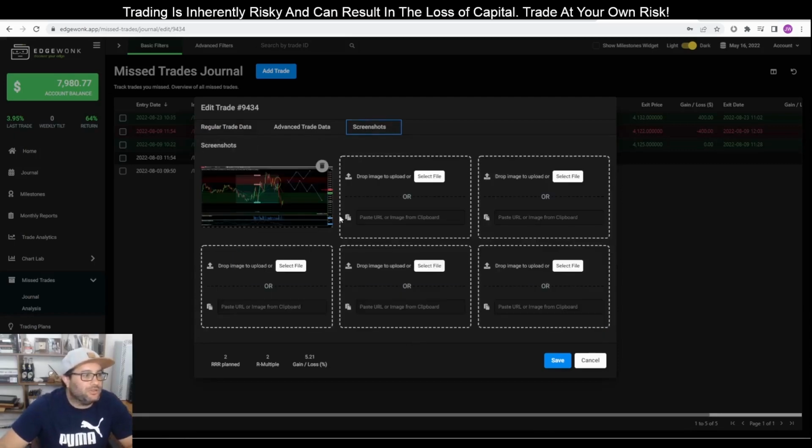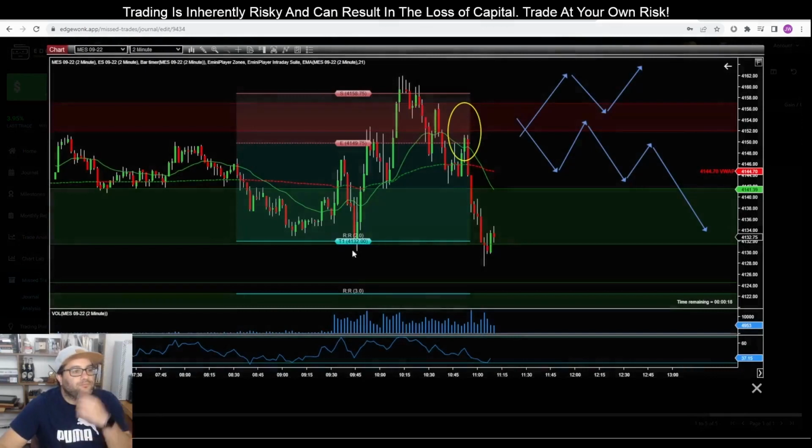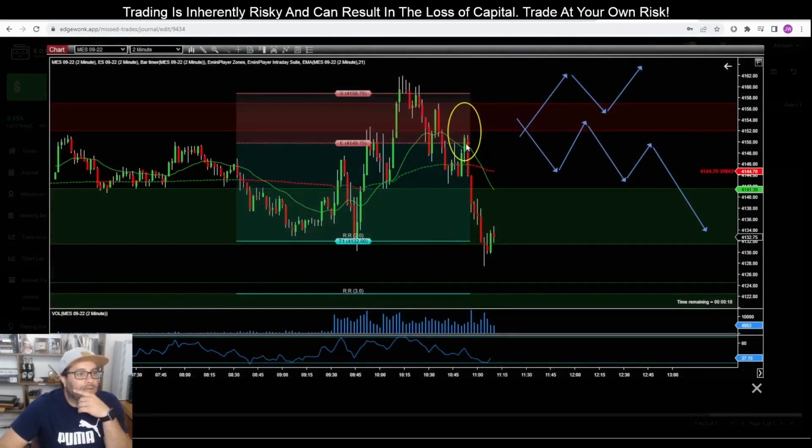If we take a look at the screenshot for it here, this would have been my entry. It would have been on this green pullback here. So the market broke out to new highs here. This was above the overnight high, broke out, pulled back, and then started holding below, and then broke back down. And when it broke back down here, I wanted to get in on a pullback.